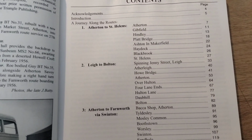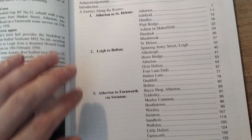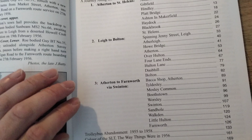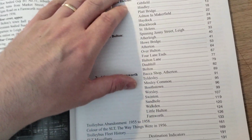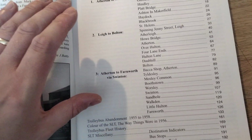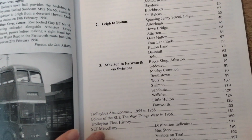So the main part of this book is a photographic journey along the routes. Atherton to St Helens, Leigh to Bolton, Atherton to Farnworth via Swinton. So it takes you on a series of photographs along the routes. Two of those were the longest, or among the longest trolleybus routes in the UK at about 14 miles.